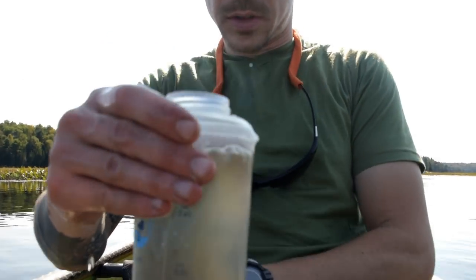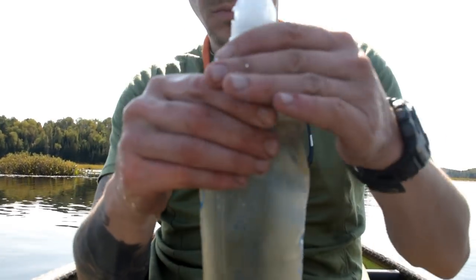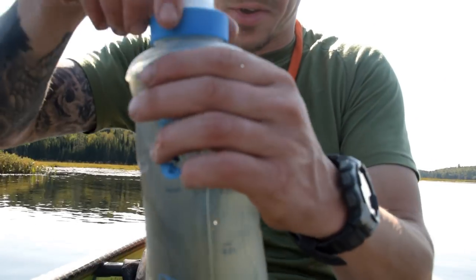Super simple, man. I love this thing. As long as you cross it, don't cross thread it.